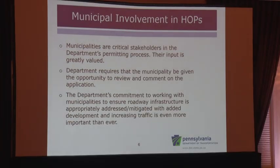Municipal involvement in HOPs. This is very important because obviously this is a municipal meeting today. Municipalities are critical stakeholders in the department's permitting process. Their input is greatly valued. And I'll read that again because it is extremely important. Municipalities are critical stakeholders in the department's permitting process. Their input is greatly valued.